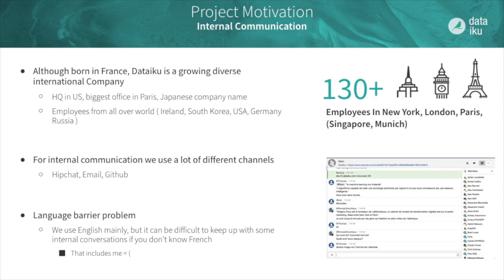So first off, project motivation. Dataiku is a diverse international company. We were founded in Paris in 2013. Our headquarters is in New York City now, but we have a Japanese company name, employees from all over the world, like Singapore, Ireland, Germany, and we use a lot of different channels for internal communication. That includes HipChat, GitHub, email. But everyone speaks English, we mainly use English.